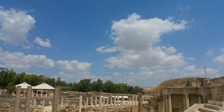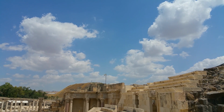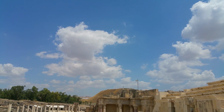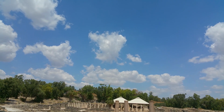Ropes were pulled from the top of this building all the way to the back seats, carrying huge curtains providing shade for the actors and the audience during hot summer days. In the center of the stage front is another gate called the King's Gate, where the main actor or the king entered.